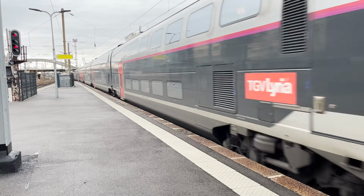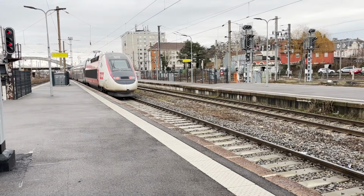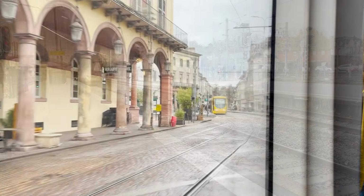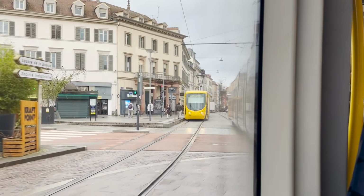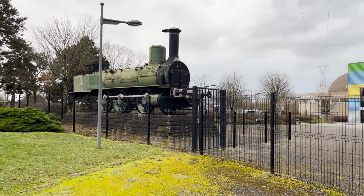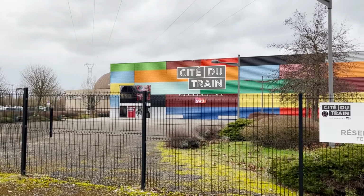This is a TGV Lyria train that's heading for Switzerland, but we're getting off in Mulhouse, France. After hopping on a local tram, we soon reached one of the town's biggest attractions, and the focal point of today's video, the Cité du Train Museum.